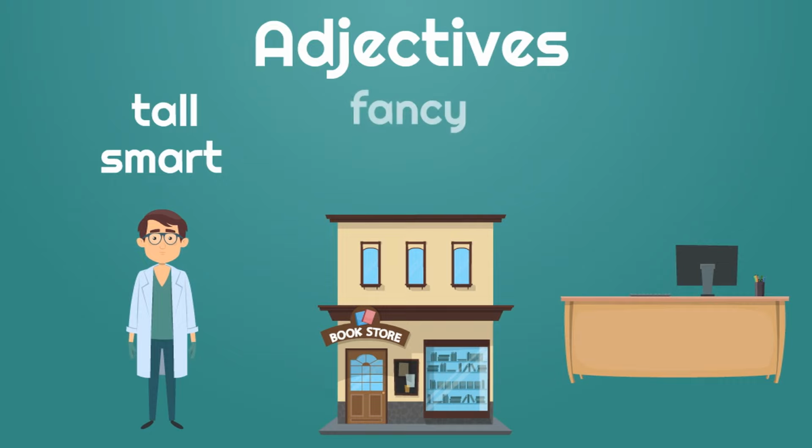What are two adjectives that we could use? Well, one adjective could be the word fancy. This looks like a pretty fancy little bookstore. And it also looks like it could be friendly. Friendly is another adjective we could use to describe this bookstore. Fancy and friendly are adjectives. They describe the noun.